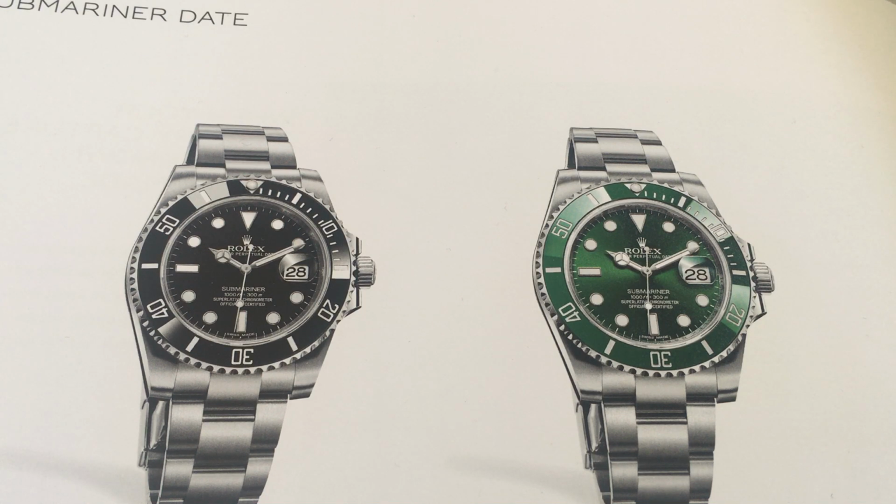Well, I've done the statistical analysis, I've done the math, and the Tudor has slightly better resale value than the Submariner. However, I did the regression analysis, looked at the margin of error and confidence interval, and found there is no statistical significance though. So I'm going to say it's even. They both have the same resale value.